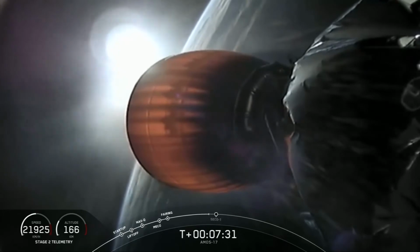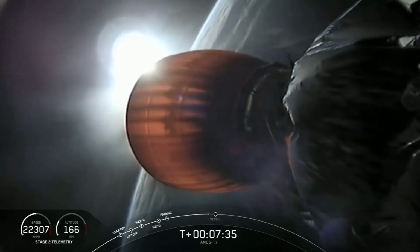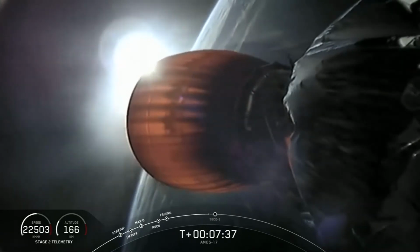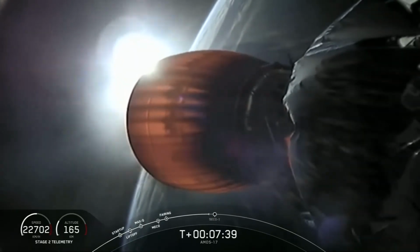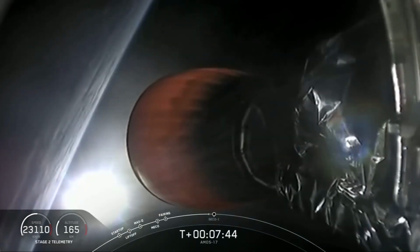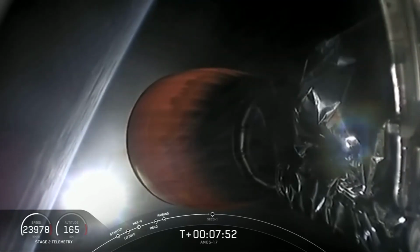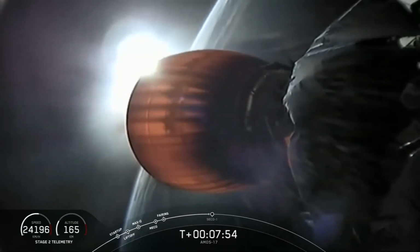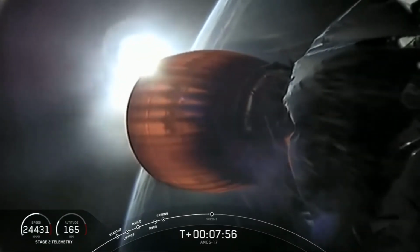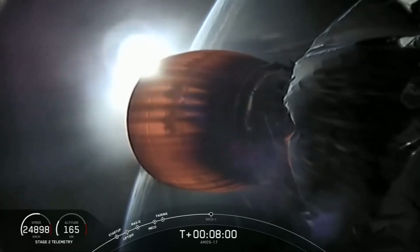Terminal guidance. So we're less than 30 seconds away from second engine cutoff 1. Like I said before, this is AMOS 17, which will provide internet, phone, and secure communications to customers in the Middle East, Africa, and Europe. We're sending it to geostationary transfer orbit.